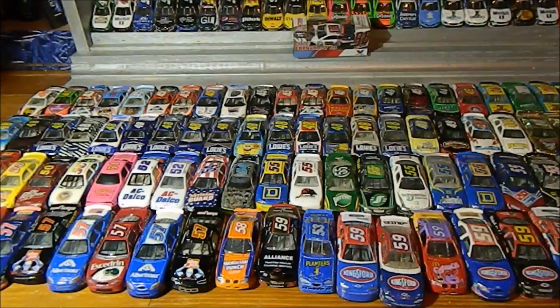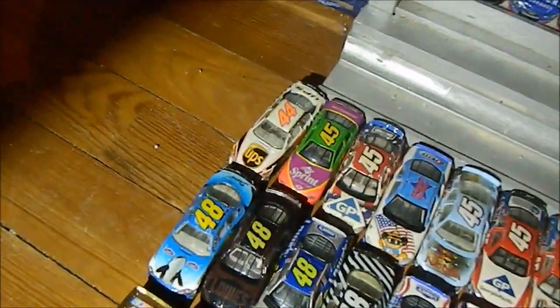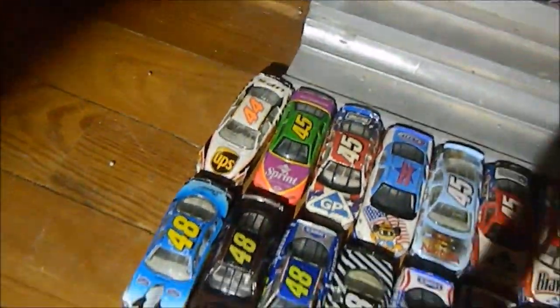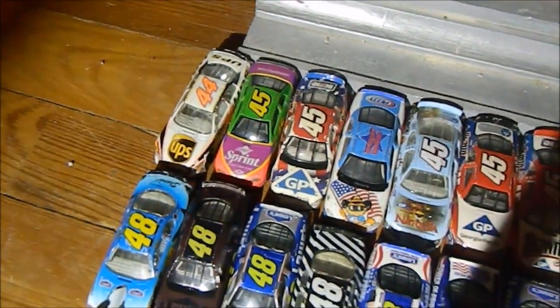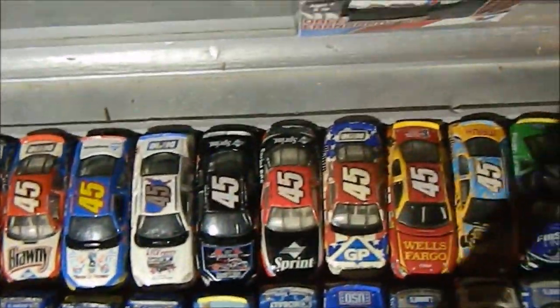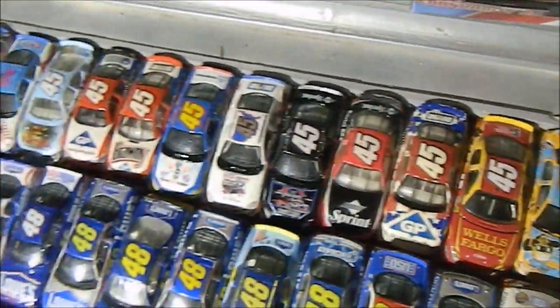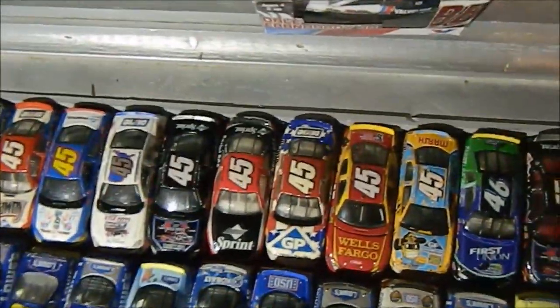Alright, here is box 11, I believe. And we left off with the 44s, and we'll start with 144, and that is Dale Jarrett. And then the next car is Adam Petty, rest in peace. Kyle Petty in the 45. I think all the 45s have been Kyle Petty. Yep. Every single 45 is a Kyle Petty.